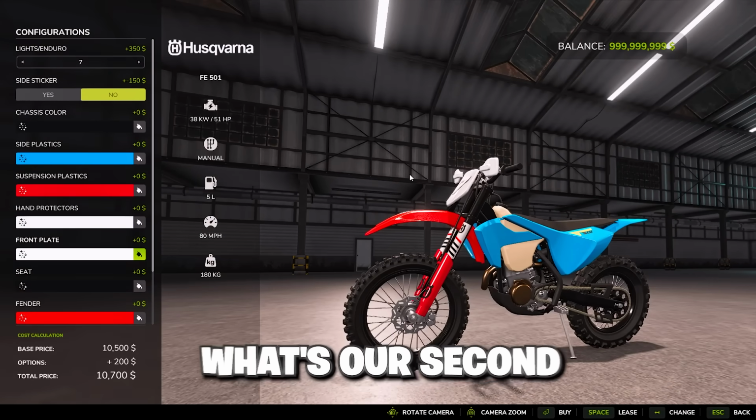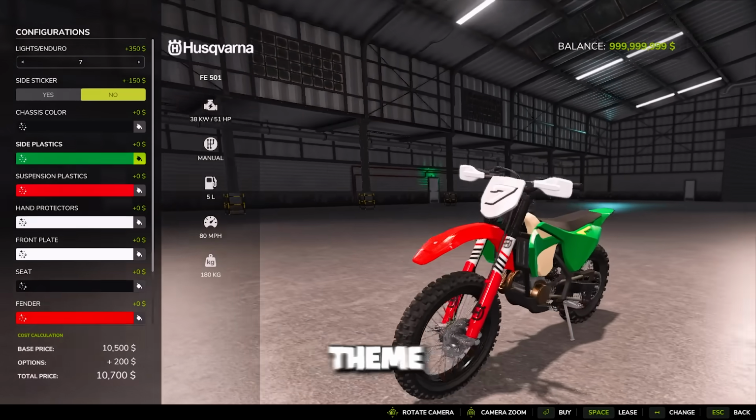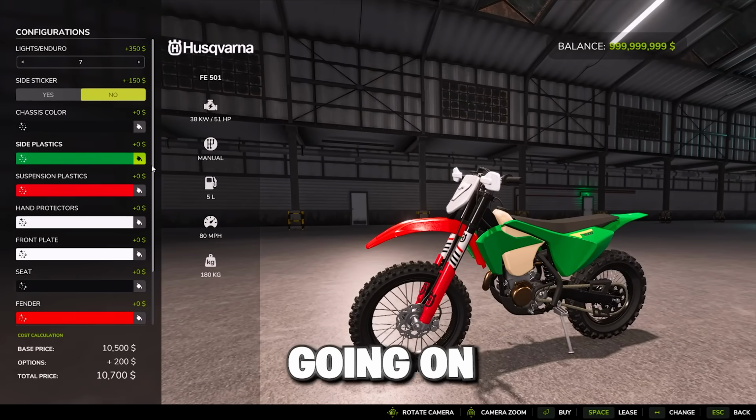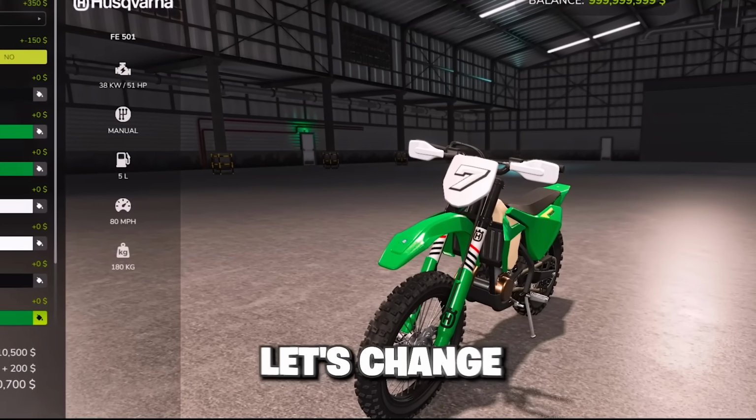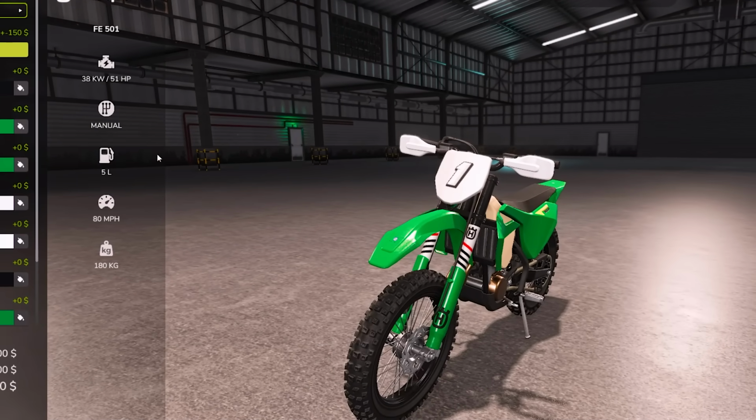All right, let's go ahead. What's our second option gonna be? We could do a Christmas theme. Check this out. We got a little bit of red and green action going on. This isn't bad. Let's see. We got the John Deere green color. Kind of like that. That looks sweet. Let's change the number to 4. You know what? 1. All right, there we go.